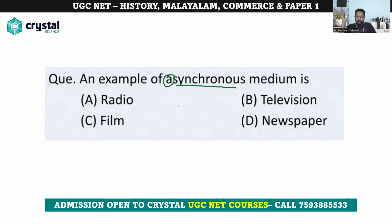So you have four options: radio, television, film, and newspaper. So the basic point is how to answer such questions. As I'm saying, beyond your learning of the syllabus, try to learn how you can crack that particular question as well. So just think: radio, television, film, all these have some kind of verbal communication, right? Some sound communication, some technologies behind that. But among these options, newspaper is something different, the odd one. All others have some kind of similarities, but newspaper is the odd one.